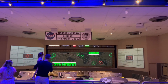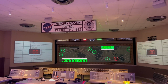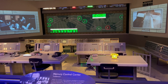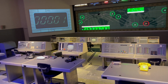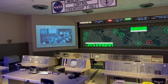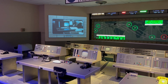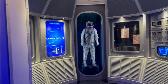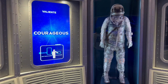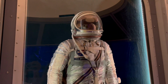Oh wow. The Mercury mission control for John Glenn's Friendship 7 launch. This is the actual mission control center for that launch. So cool. Wow. That's awesome. There's an actual spacesuit here, a spacesuit worn by Gus Grissom. Wow. He died on Apollo 1.